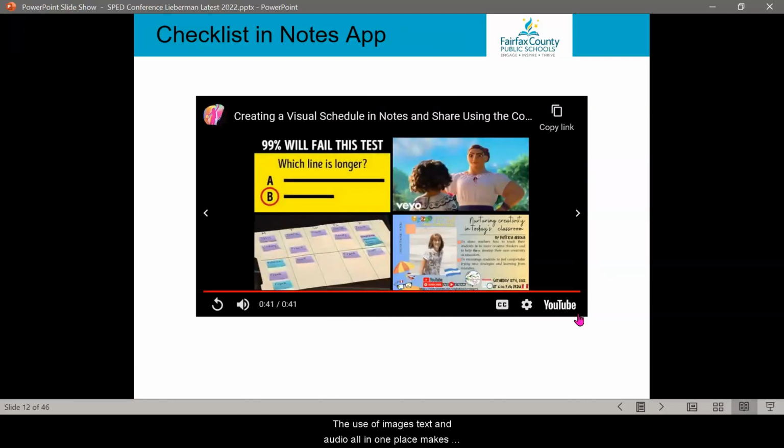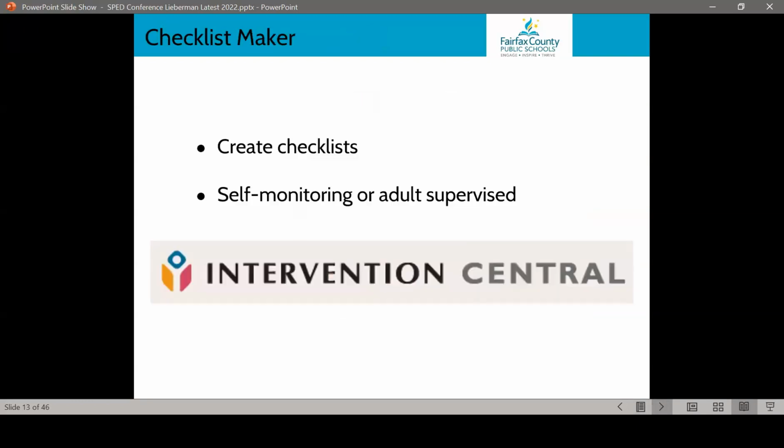So the use of images, text, and audio all in one place makes this a very useful tool. Don't forget, you can turn on spoken content under accessibility features to have the text read aloud. You can also create checklists that students can use to monitor their behavior in the workplace. On a great program called Intervention Central, you can create your own checklists, and you can use them across settings, and the list can be emailed or printed.